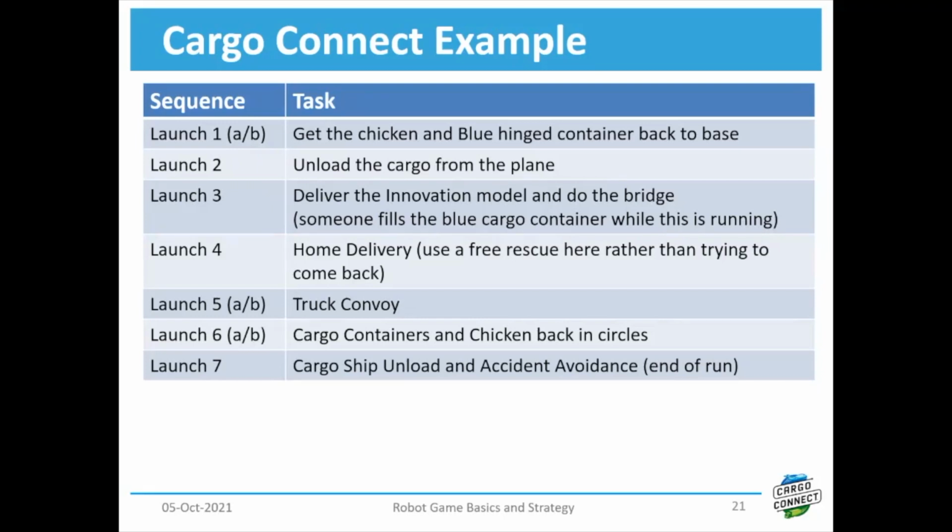Get the chicken out of the way, get the blue hinge box in base, as you guys talked about earlier. Unload the cargo from the plane, deliver the innovation model and do the bridge in one run. We just talked about that in the commented code. Deliver the home package, do the truck convoy, and then put your containers back and unload the cargo ship and park in the accident avoidance.